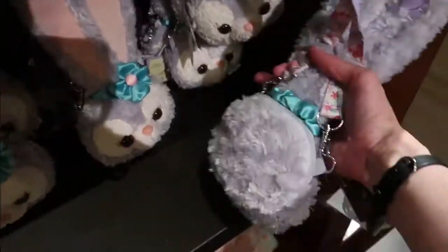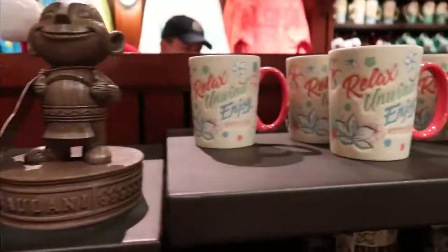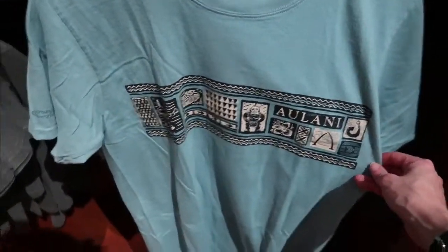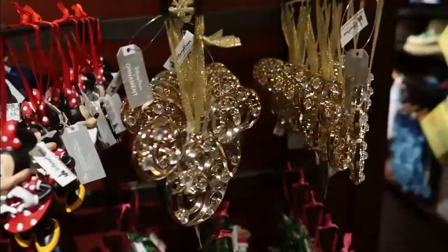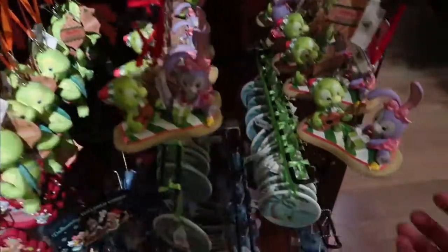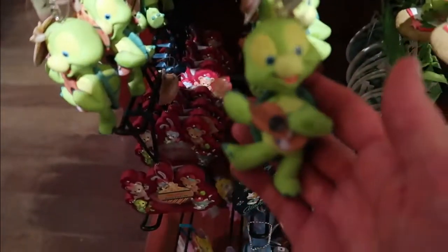And you can dress her up, tote bag. This is one of those purses. Over here you can get a Minnie statue. Or a keychain. A Minnie shirt. And of course we love to get a Christmas ornament for when we travel, and so they do have them here. Got Mickey and Minnie, Estella Lou and Olu. And you can just have Olu playing the ukulele.